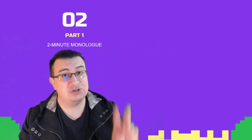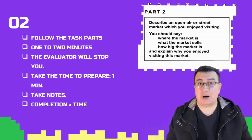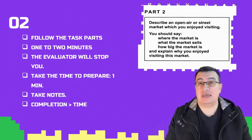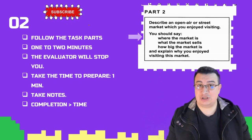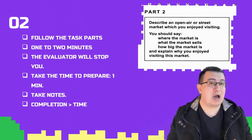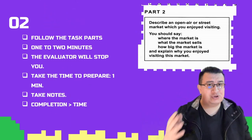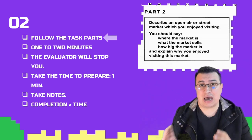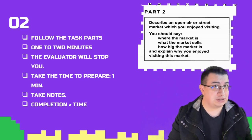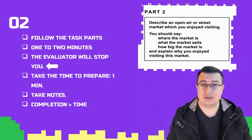Part 2. 2-minute monologue. Part 2 can be a bit tricky. The evaluator will give you a piece of paper or a booklet with the speaking task, just like the one we have here. You have to talk about this for about 2 minutes. 2 minutes tops. You should focus on completing each item instead of talking too much. The evaluator will stop you once the time's up.